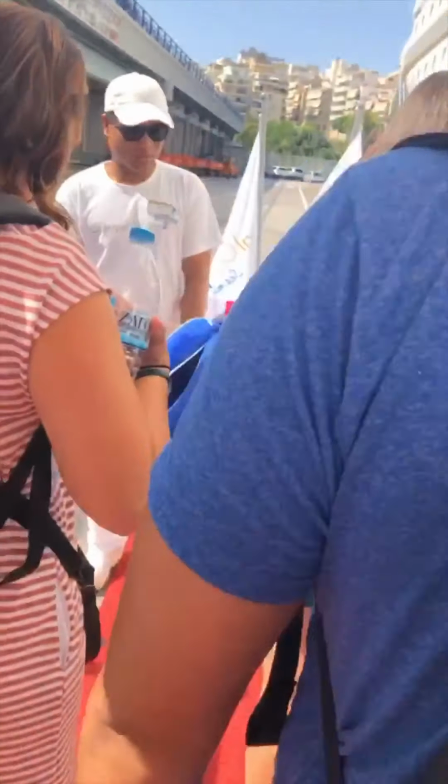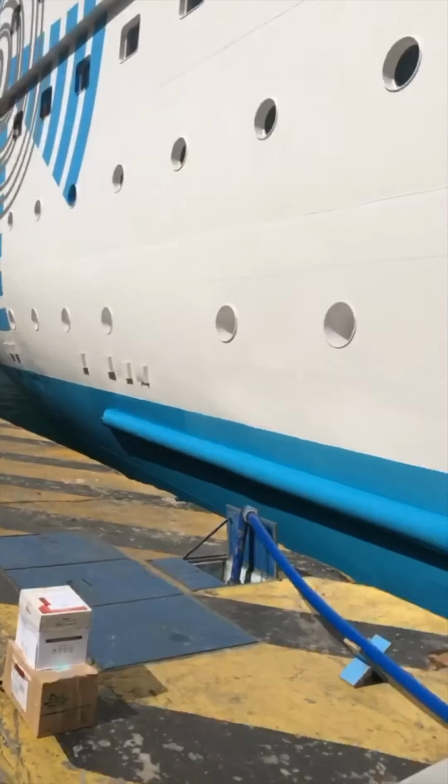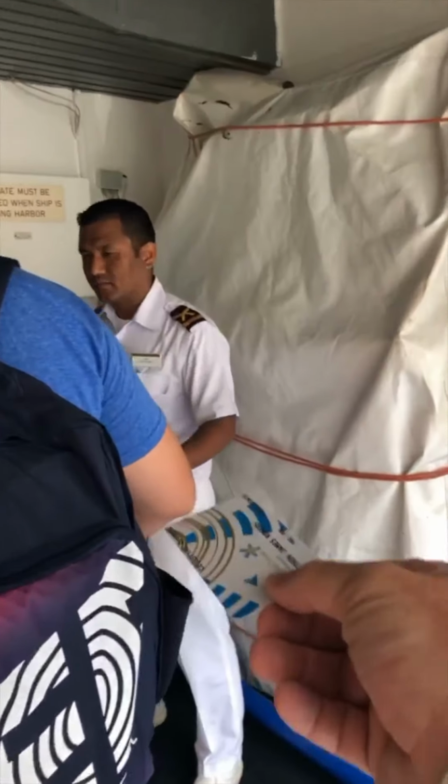Hello. Good morning. We're getting ready to board the ship. We're heading on a little cruise. I'm ready. So we have a 3-night, 4-day cruise through the Greek islands. This includes free drinks and free food all day long.